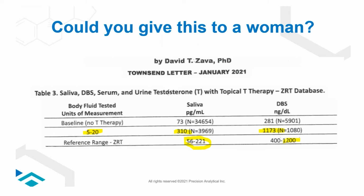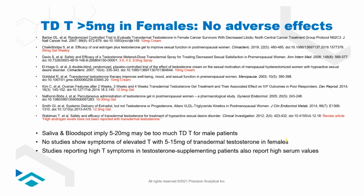But if we're even in the ballpark of too much testosterone for a man, I ask you this. And this is the question I ask the literature: what happens when you give those doses to a female patient? Because if you look at serum or urine, they're going to imply that's an insufficient dose for a man. And if you gave it to a woman, she might not have a whole bunch of symptoms, right? So I went and looked and said, find every paper you can where they're using 5 to 20 milligrams of a cream or gel of testosterone. And what you find is, again, saliva and blood spot imply that that dose range is maybe too much for a man, yet there are no symptoms of elevated testosterone in women who are using these ranges of dosages.